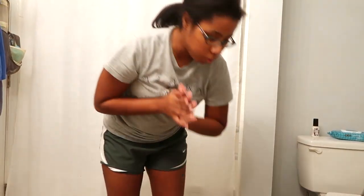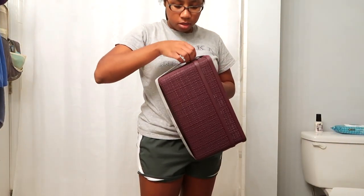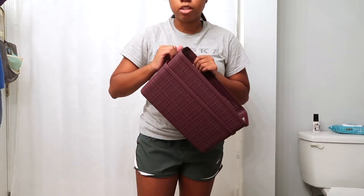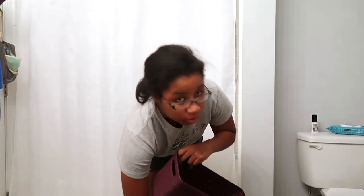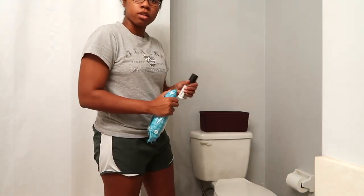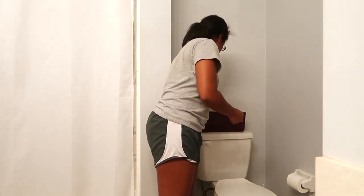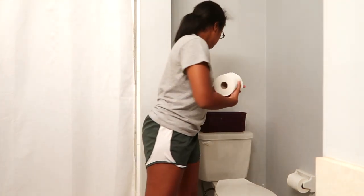I think I'm going to put one of these over there. I don't know how deep they are and how big, but I think it'll go well over there. And then just put the other one under the sink and put supplies and things in there. Yeah, I think I'm gonna do that. Yep, it's perfect. Right there. And then I'll just put little stuff in here, and some extra toilet paper.